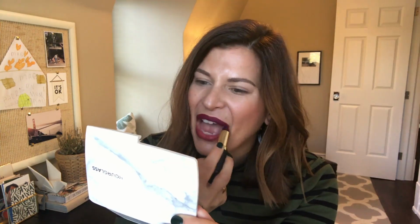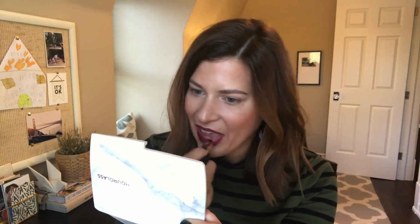Sometimes I wear just the lip liner alone. Sometimes I'll put a gloss over it. Today, I think I'm gonna go over this with L'Oreal's Matte Majestic 707. Woo, that's dark even for me. Actually, I might go over and blot this off just a little bit.